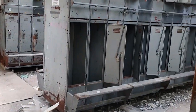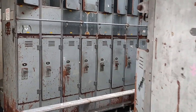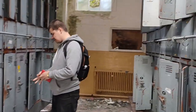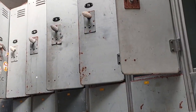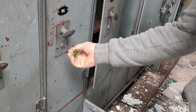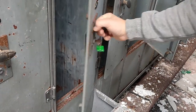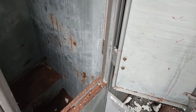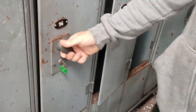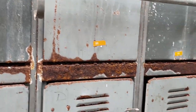Oh, cool. Hi. I found one. What numbers are these? 27, 84. It just seems like there's more. Anyone in the 70s again? Look. What you found? Locked. Ah, a key. Is there anything inside? It still works. Oh, wow. Yeah, still works. Shame there's nothing inside the locker. I think they're all empty, though.